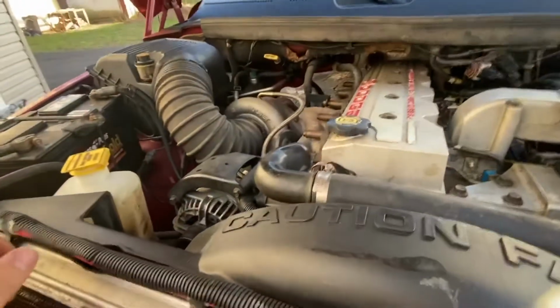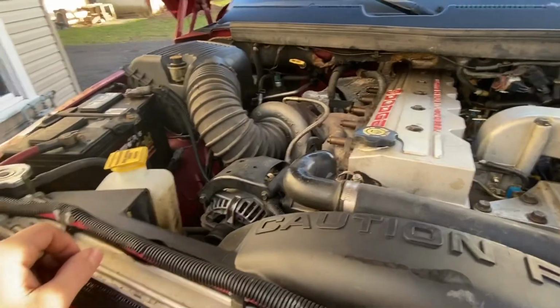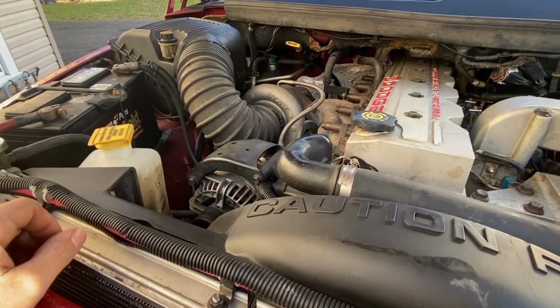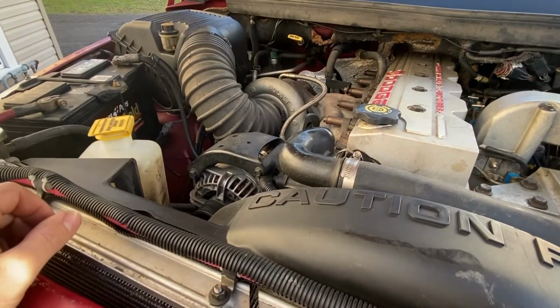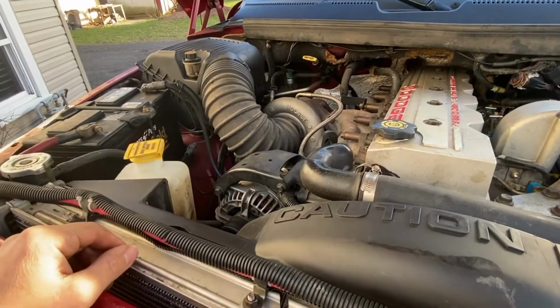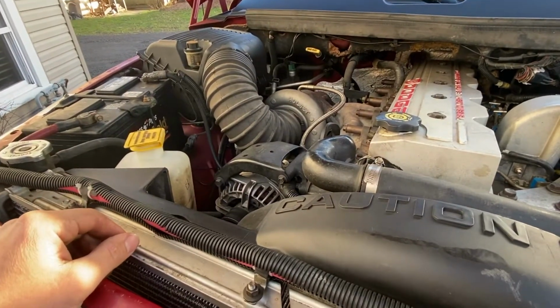So all I want to do is give it a little bit more power, open this thing up a little bit, and just basically get a little bit more power out of it for towing, and just open this engine up a little bit because they have it so choked down from the factory with this intake and everything on it.